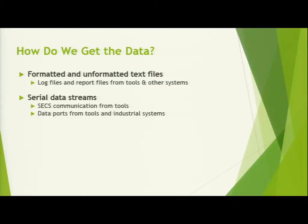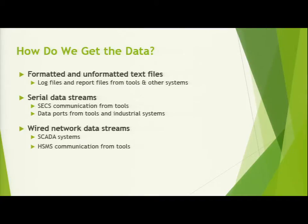We have data ports from tools and also all of our industrial systems like DI water systems and things like that. We also have wired network systems, so SCADA systems, HSMS, which is basically a high bandwidth version of SECS communication. Interestingly, a little tidbit, HSMS uses TCP/IP and they called it SECS messaging under TCP/IP, or SMUT, but the Standards Committee quickly rejected that notion.